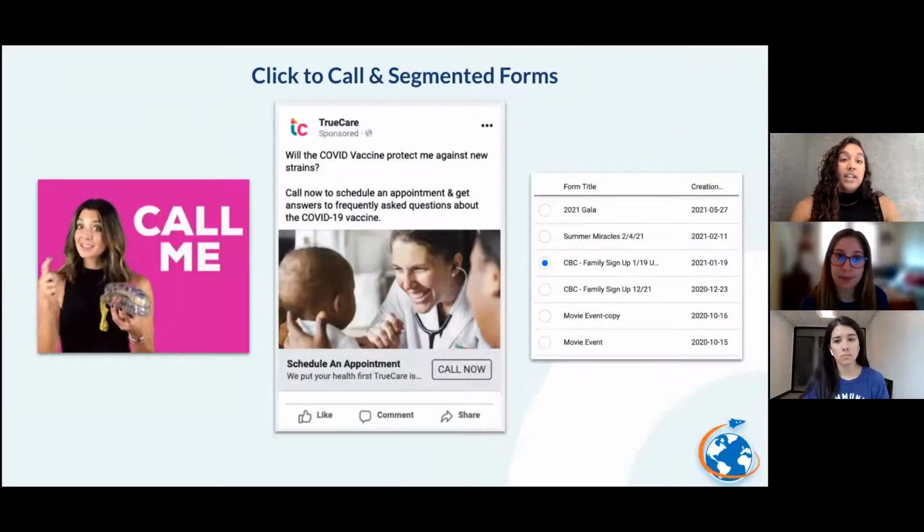The third is click to call and segmented forms. So basically, these are great options for people that are looking to schedule appointments, where they can just call directly by clicking on the call now button, and it will do it automatically on their phone.